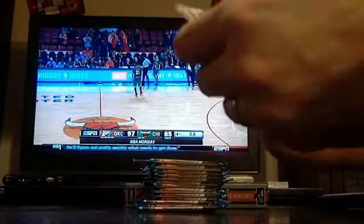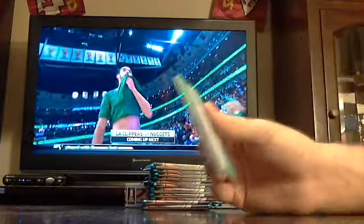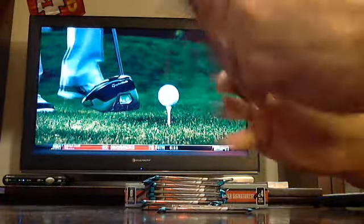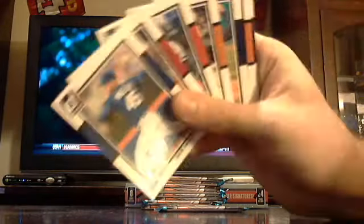Got Chris Carter, Astros. Base. Base. Got Yu Darvish, Rangers. Base. Base. Got a breakout, it's Jed Lowrie. Base.